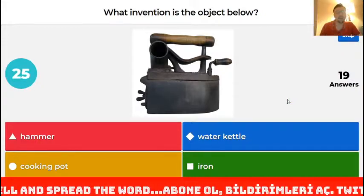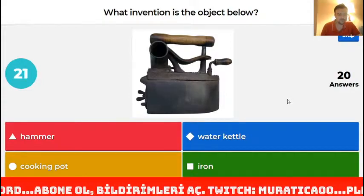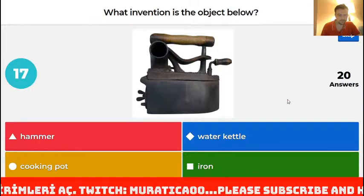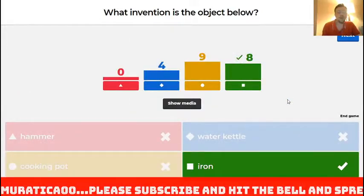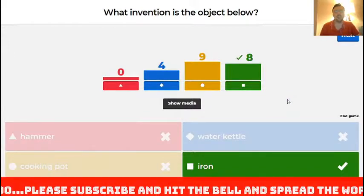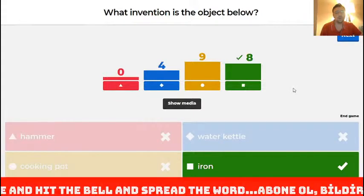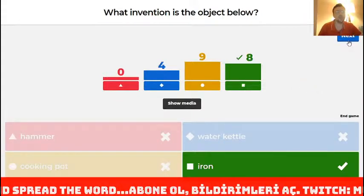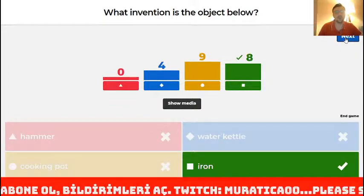Yeah, okay, I accept. Around 7 p.m. Okay, guys, you knew it. It was an iron. It means ütü in Turkish. It is the first iron in history. So let's see. Eight people knew it.